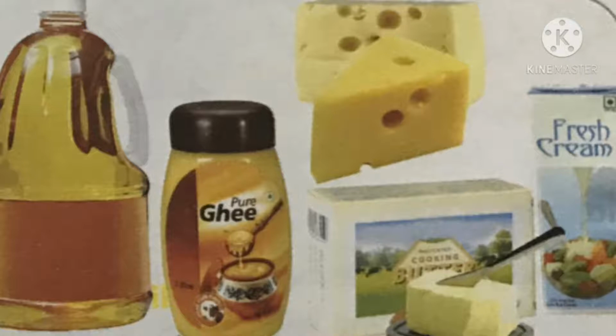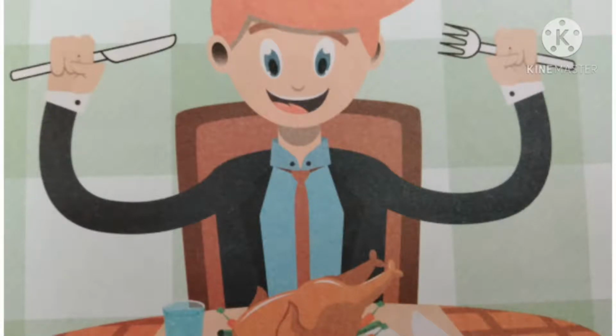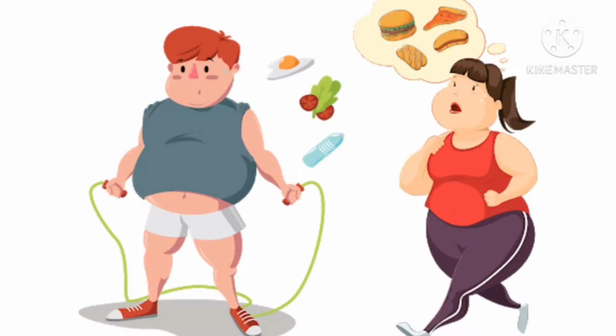Energy-giving food. Carbohydrates and fats give us energy and keep our body warm. Energy-giving food is rich in carbohydrates and fats. Sugar and all the cereals like rice, wheat, maize, barley are the main sources of carbohydrates. Butter, ghee, ice cream, cheese, and all the cooking oils are the main sources of fats. So, foodstuffs containing carbohydrates and fats are called energy-giving food.